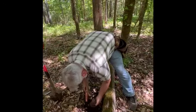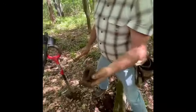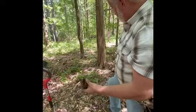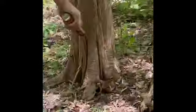Something heavy. Piece of junk. I think it's the old inside race to a bearing. So the ball bearings went right there, and there was an outer race. A big, big old bearing. We're going to add that to our pile of stuff over here. Coffee pot. Old hoe. We're going to make us a pile there. We'll get it on the way back to the truck.